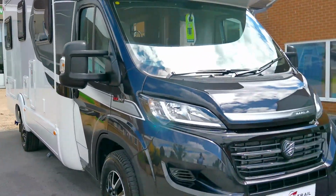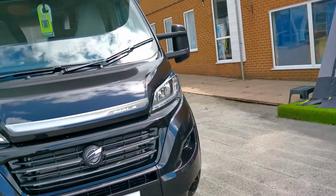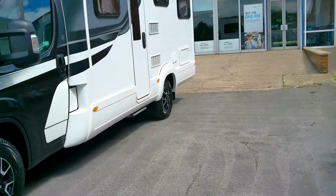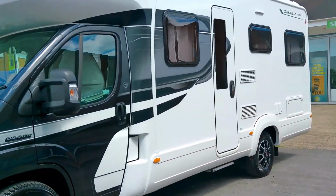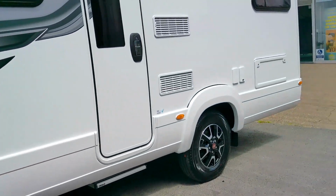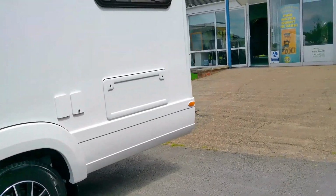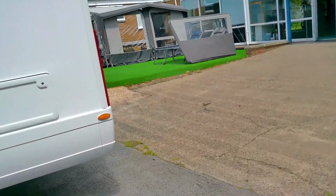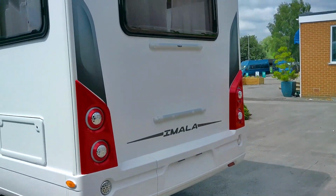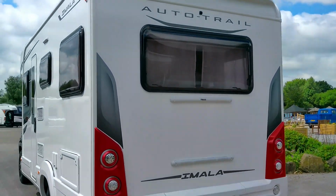So this is a Highline model, so it sleeps 6 and easily travels 4. We've got a barbecue point and your water fill and another storage locker there as well. And you'll see we've got the 2-lay fitments there if you wanted to fit a bike rack.